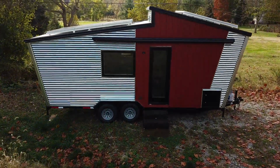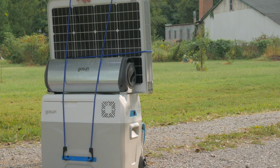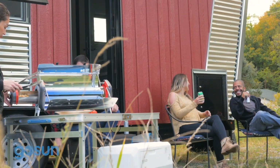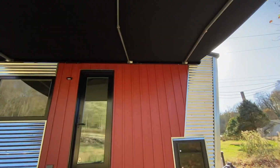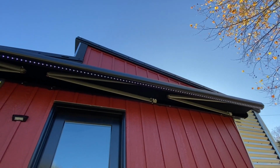Come take a look. GoSun's solar kitchen is going to come with every one of these, so you can cook, cool, clean, charge, light, and purify water, all with our solar kitchen. Indoor-outdoor living is a big thing for us here, so we've got an awning that comes out about 10 feet, 16 feet wide, and when the winds hit that awning, it retracts.